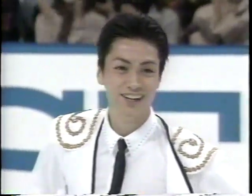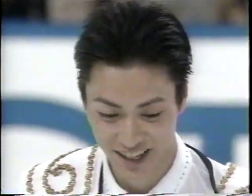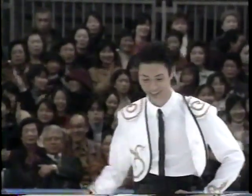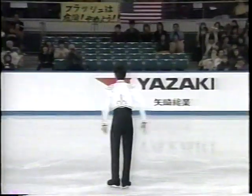Yamato Tamura turns in a strong performance in the short program. He's looking around as if to say, hey, how'd I do that? I think he surprised himself, but I certainly do appreciate the artistic input that he puts into skating. It's really nice to see. 22-year-old Yamato Tamura.